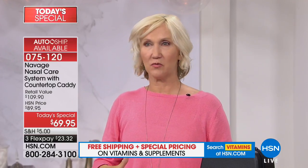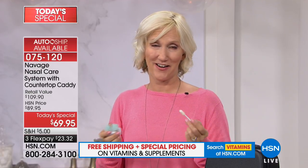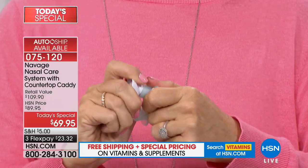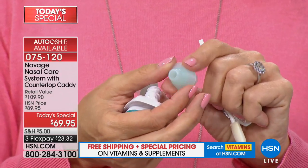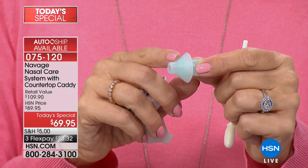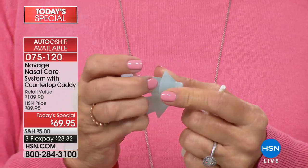And what this is doing, and you can keep it clean because it does come with a nose cleaner. This is just a simple way to clean it. These come completely off the nose pillows, and they're a medical-grade silicone, comfortable flared tip. That's what's going to give you that perfect seal so that when you put it up to your nose, it's going to be comfortable and watertight.